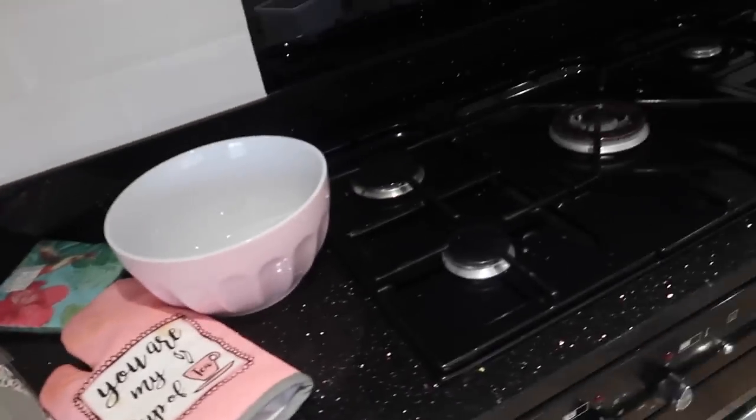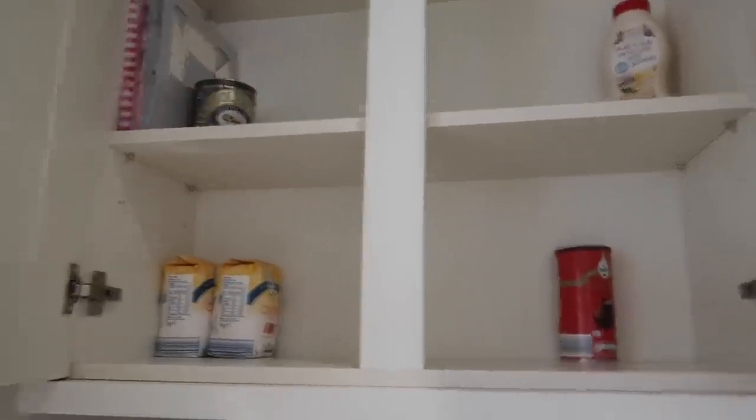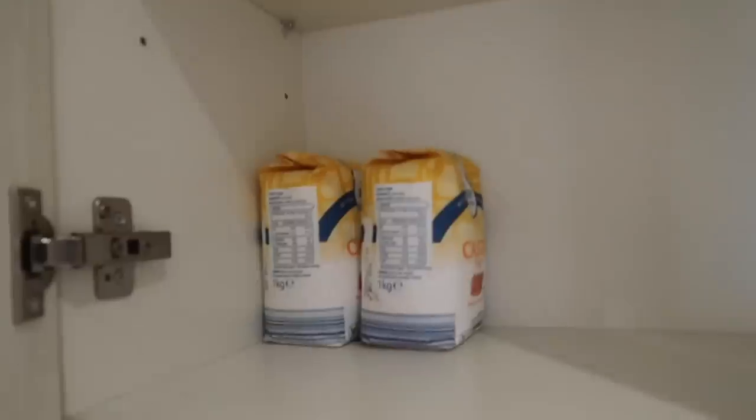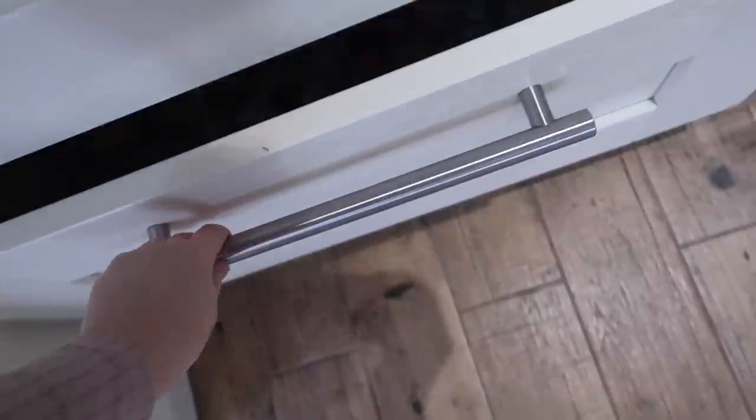But what I've decided is this cupboard here, we've got so many spare cupboards at the minute that we're not using. So this is going to be the baking cupboard, for all the ingredients basically, like all the sugars and stuff like that. I'm also putting my boxes up there as well because there's no space. So that is that. And then this is the baking drawer.